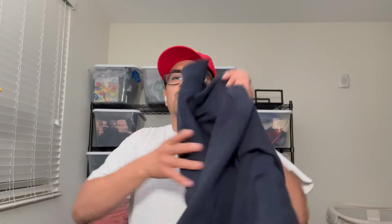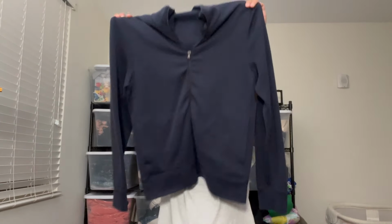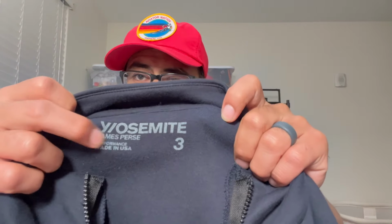Next item. Along the same lines as Tailor Stitch, I'm going to show you guys a jacket. You guys may know James Perse, okay? It's a good brand, James Perse. If you know James Perse, you also have to know Yosemite. Be on the lookout for Yosemite. This is like their outerwear stuff. Every time I found Yosemite, it's more like hiking kind of outerwear stuff. This is like a full zip jacket. Again, that is what the tag looks like. It says Yosemite. So a lot of times it does not say James Perse, so don't sleep on the Yosemite.